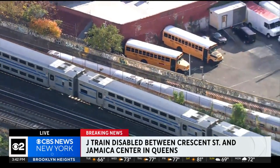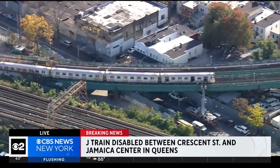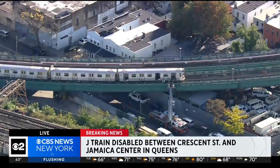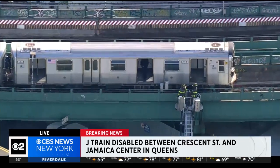And we're waiting word from the MTA as to what their plan is here. And of course, if they're able to figure out what's causing the train to be stuck and be able to get it back into service, they could bring the train to the next station if they have to. And that would take care of that as well. But that's what they're trying to figure out at this point.